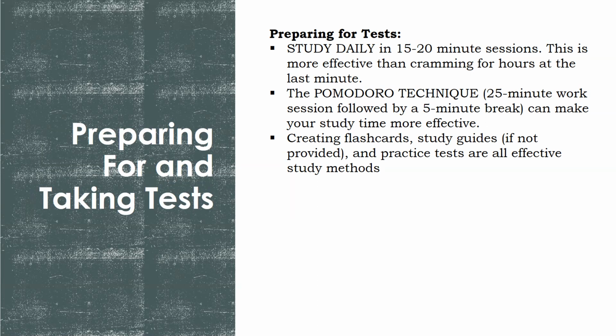And there's an app you could put on your phone to do this. Or you've probably seen the old kitchen timers that look like a tomato or something like that. You can set a timer. You should create flashcards and use your study guide. These are practice test techniques, and that helps you go over what you learned in class.